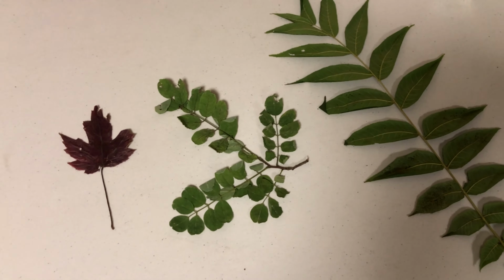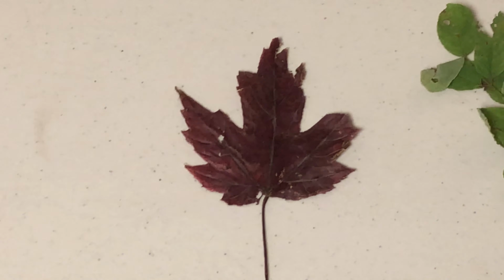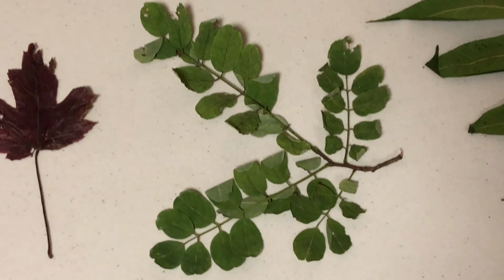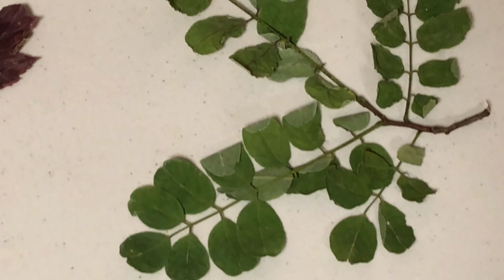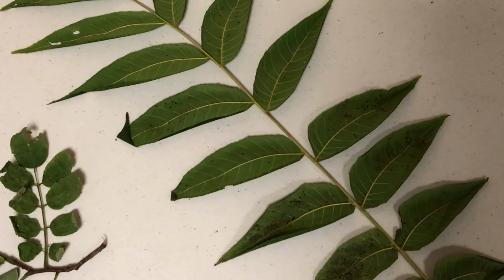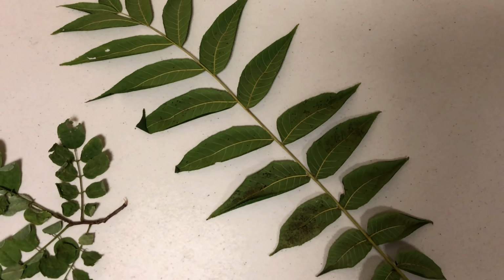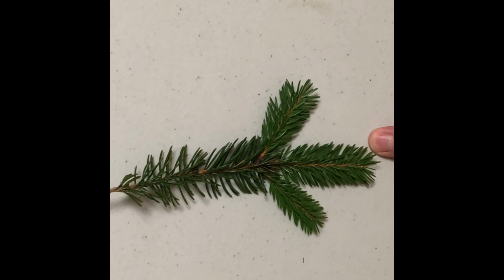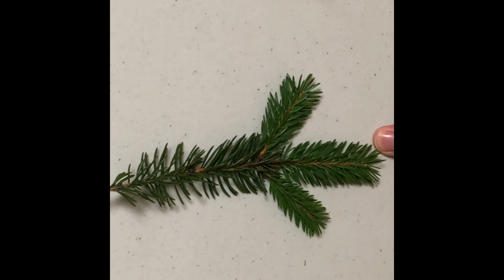So here we have a maple leaf. I believe it's a red maple tree. And there we have a honey locust, which also has white flowers in the spring. It smells good. Here's a black walnut. And we don't eat these walnuts as much as the squirrels. Here we have a spruce twig and a cedar twig, two evergreens. If you start identifying the tree and then noticing the bark, then you'll remember which bark goes with which tree.